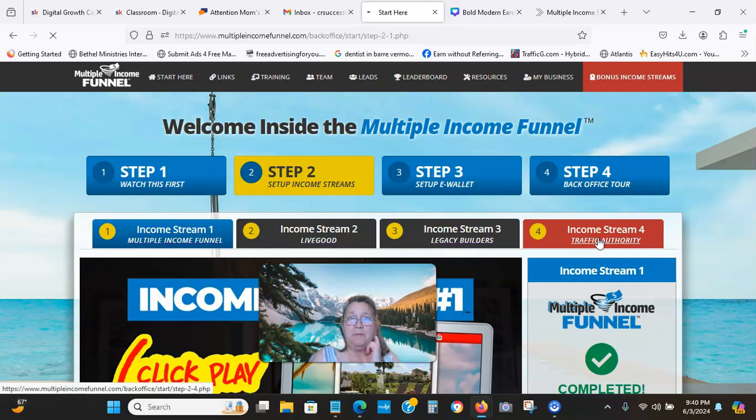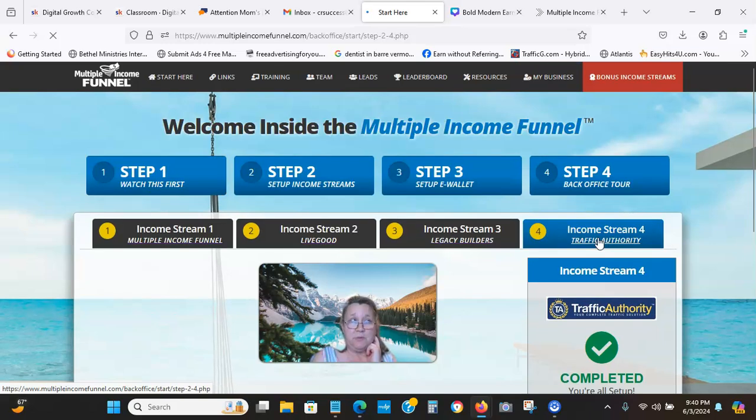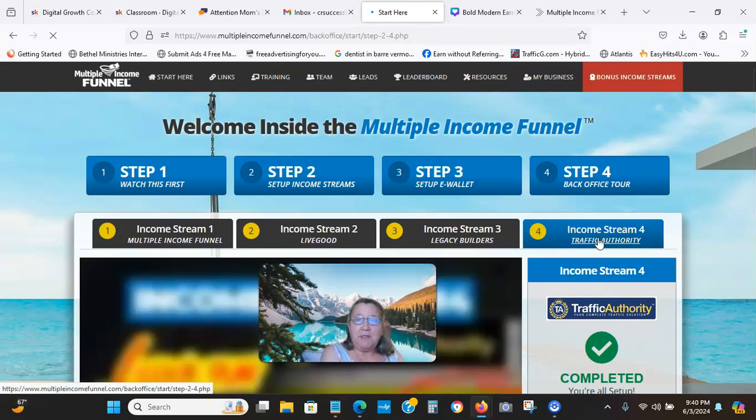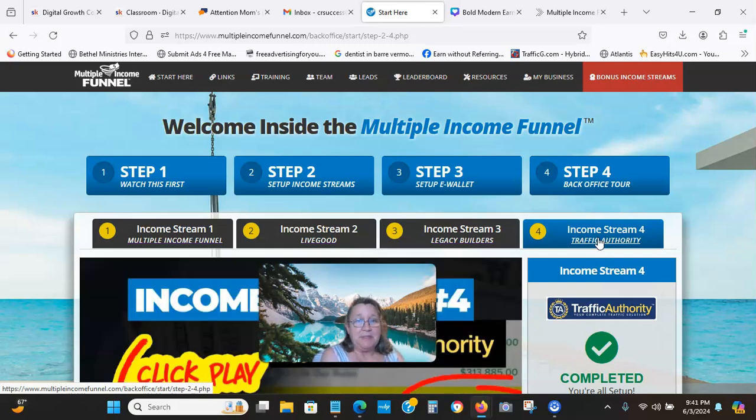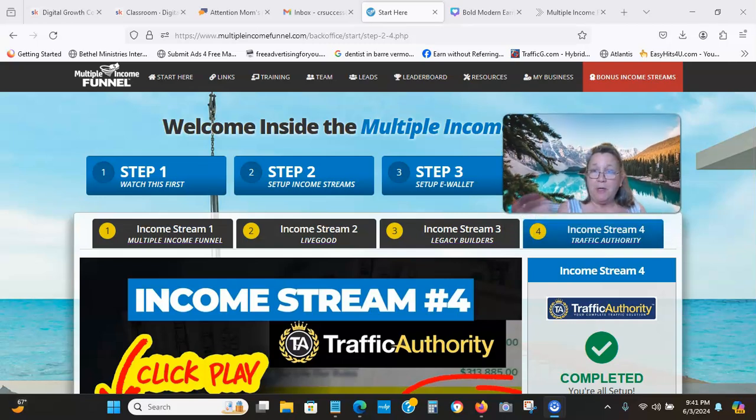Again, people are going to be joining Traffic Authority because it's been around since 2006, I believe. It's a good solid business. They send traffic. Okay, it's not going to be overnight. Okay, not as far as the traffic goes, but it may take some time to earn some commissions, but at least get it so that it's commissionable, so that you're able to earn when somebody comes in and buys traffic. Okay, you don't want to leave an income stream out.